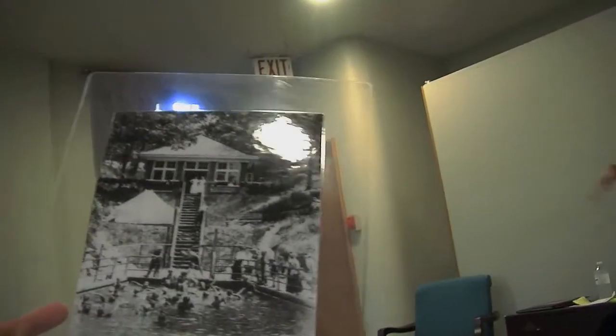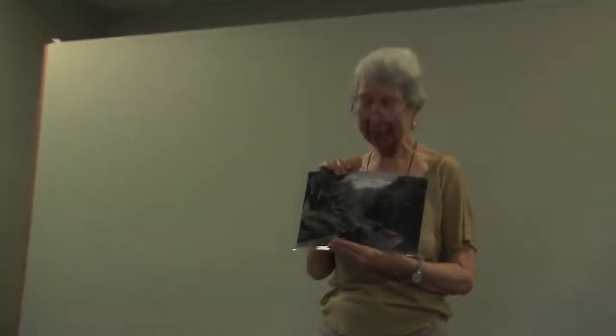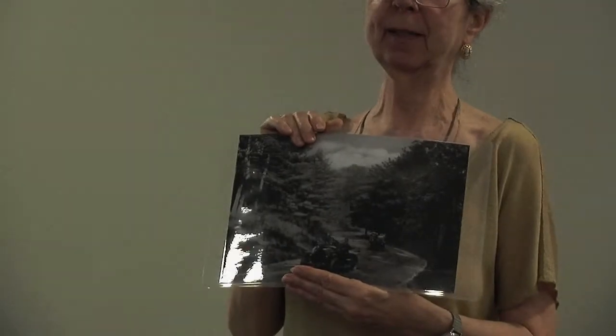High Park there, and the Humber River that way. And this is Hyde Park, I'm guessing at 1912 by the cars. It's around the beginning of World War I.